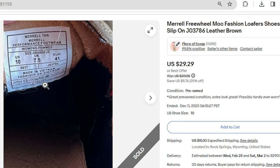Maybe this 0617 or possibly the J03786. I popped that into Google search and it returned this Free Wheel mock fashion loafer. I did also include the keyword slip-on, the style number. They were leather and brown.